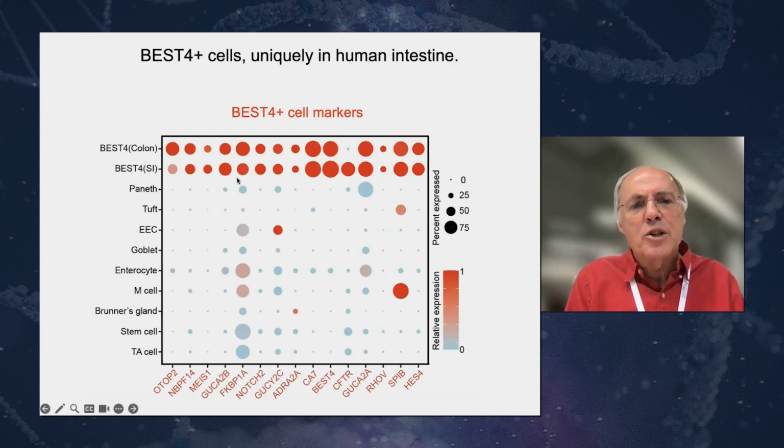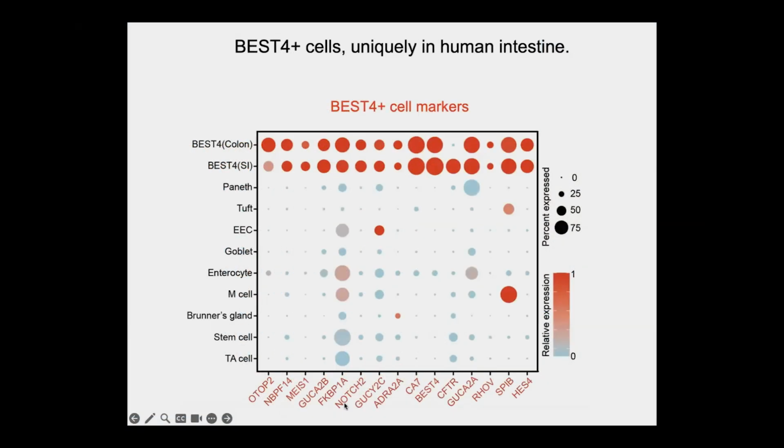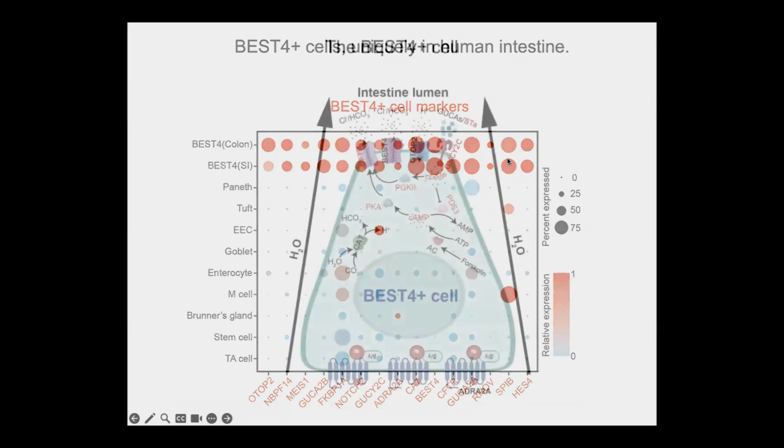So these are the genes that are expressed by BEST4 cells in humans. CFTR is very prominently expressed. It should be somewhere here. Here it is. BEST4 itself is here as another channel protein. There are many channel proteins. The BEST4 cells are predicted to help balance ions like chloride, sodium, potassium across the apical membrane, and also water and pH, so control pH. You also note that SPIB is a transcription factor that appears to be unique to BEST4 cells, and that also gets to be important a little bit later.